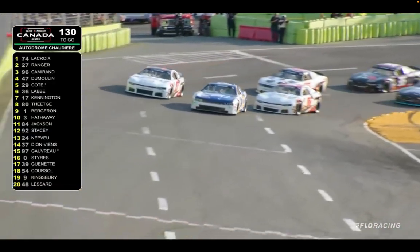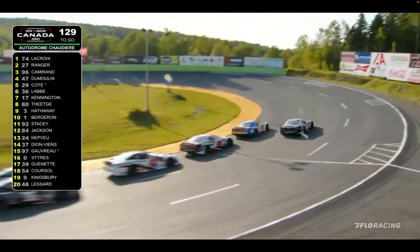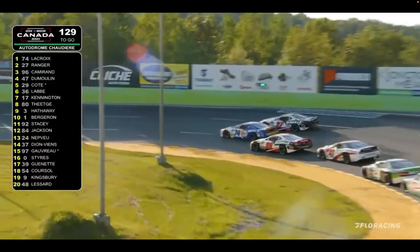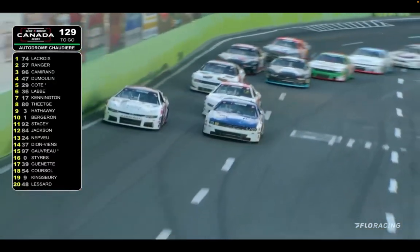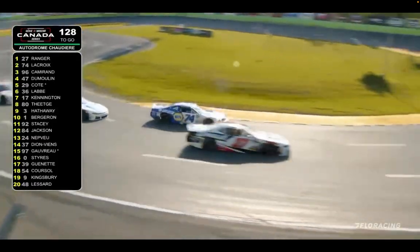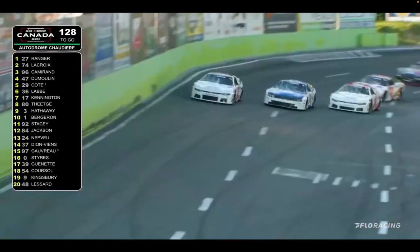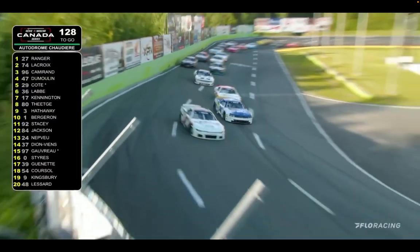Side by side through 3 and 4, Lacroix down low, Ranger up high. Lacroix with the advantage at the stripe, but not by much. Ranger working on that outside groove, and look at that, they almost went 3 wide. Cameron thought about it but backed out, and they are double file off of 4. Marc-Antoine Cameron, the 96, running in 3rd. Andrew Ranger was the leader that time at the stripe. They are teammates, Clinton, but they don't race like it.